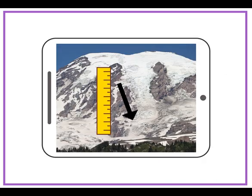She compares pictures of the glacier from today to old pictures of Mount Rainier. She also uses an app on her iPad to take measurements and notices that the glacier's size is smaller and that it has moved a little down the mountain toward the valley below.